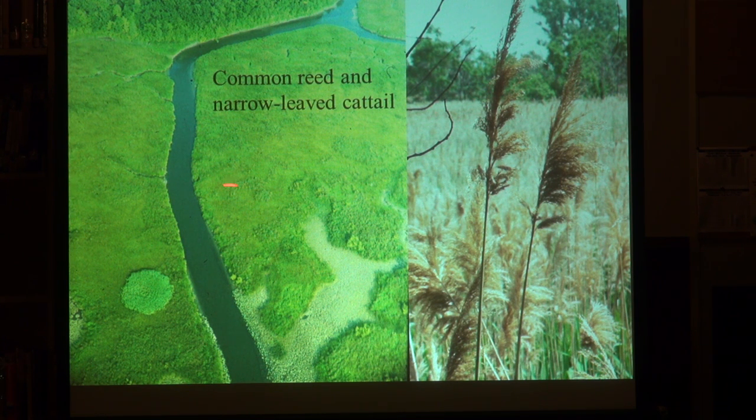And here's an oblique aerial view, from an angle like this, 1984, of part of North Bay. Most of this is cattail. Here's one of the major tidal creeks. Here's a patch of red vines. And this is Spatter Dock, where the elevation is a little lower. And here's a close-up of red vines. This is not in the Hudson, but that's what the plant looks like.